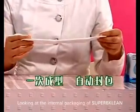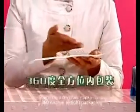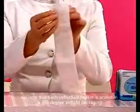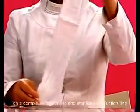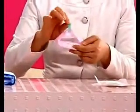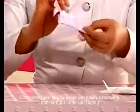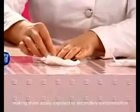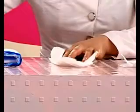Looking at the internal packaging of Superbklean, we note that each individual napkin is sealed in a 360-degree airtight packaging on a completely automatic and sterilized production line, ensuring safety and thus avoiding any form of secondary contamination during production. Competing sanitary napkins use easily exposable non-airtight inner packaging, making them easily exposed to secondary contamination.